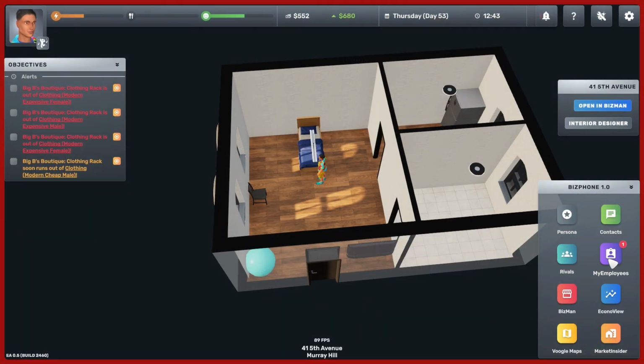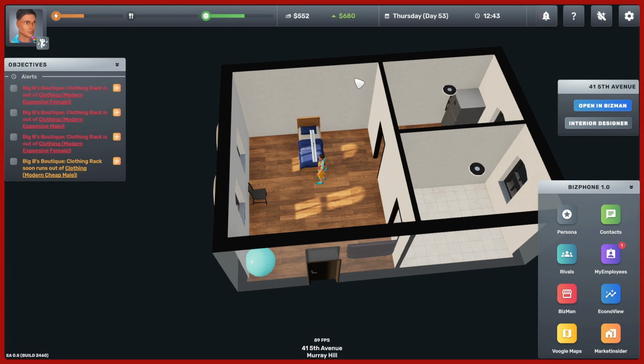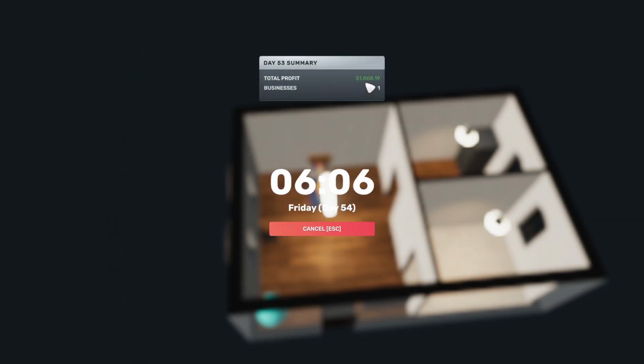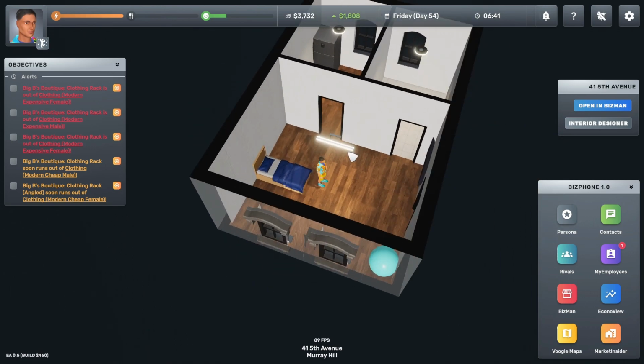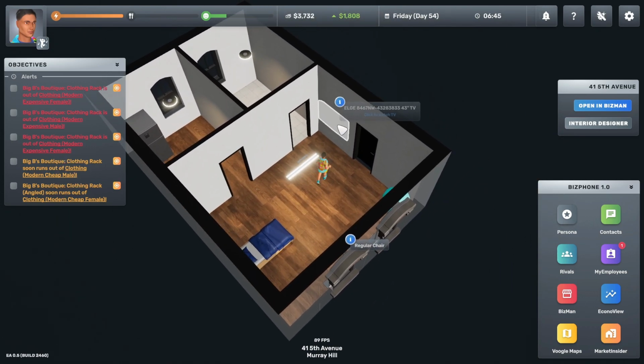So now that's done. Now what do? We'll go to bed and then we'll wake up in the morning and spend our money on just making the shop look a little bit less drab. Okay, what money did we actually make? 1,808. Okay, we're not making as much money as we once were, which is a little bit of a shame, but we have got 3,700 money now, which is quite nice. We do need to buy a few bits and bobs, but yeah, that's okay.